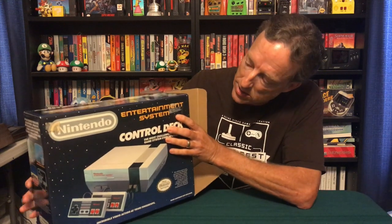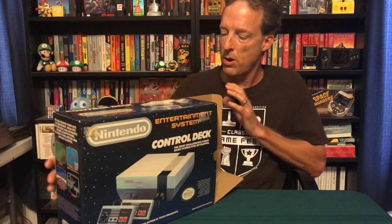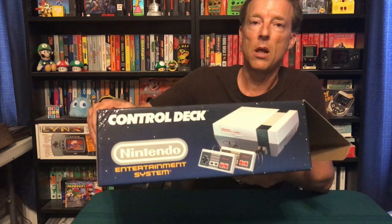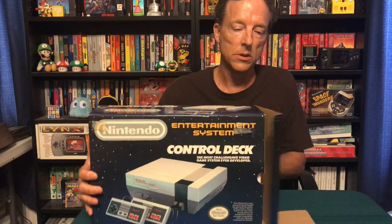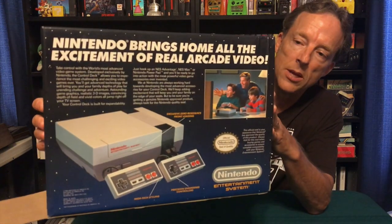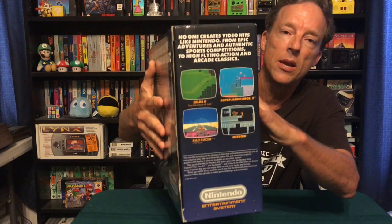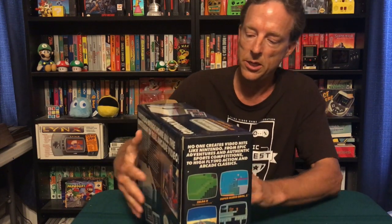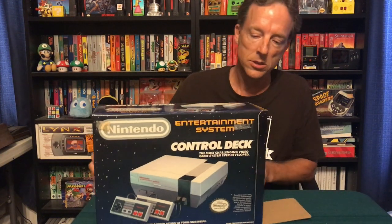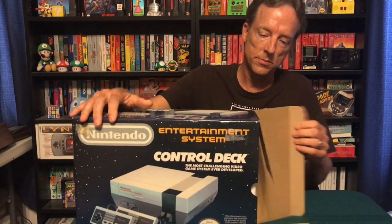Now, first, the box is in absolutely beautiful condition. Sharp corners for the most part. Really colorful. Looks great all around. No tears. Really, really nice condition. On the side, you've got screenshots for several games, Zelda 2, Super Mario Brothers 3, two of the best games for the console, in my opinion. Really great stuff. So let's open it up.